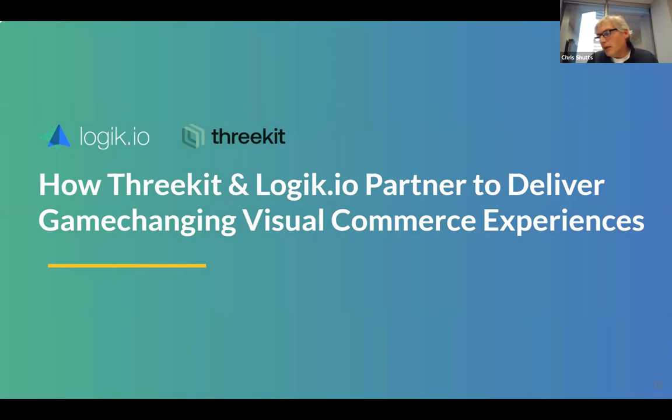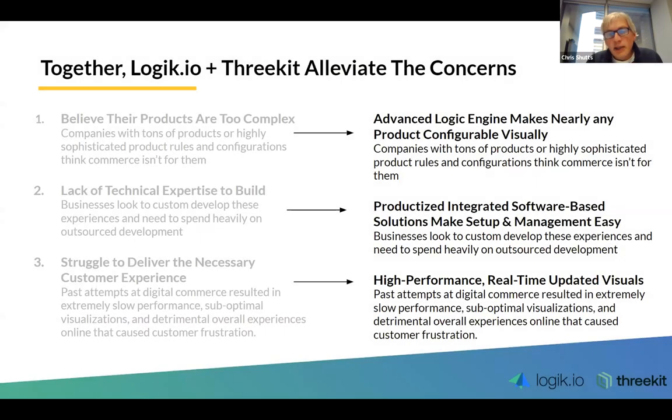Cool. Thanks, Matt. So we talked about the market need and then some of the challenges. What I'd like to do is take you through how we address those challenges and what the combined solution of Logik and 3Kit looks like for managing your product configuration and visual capabilities.